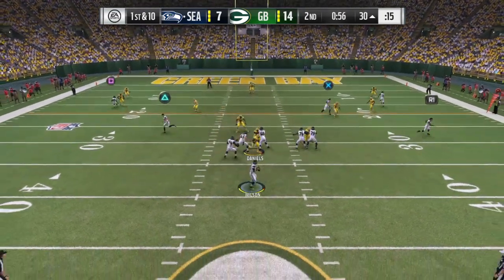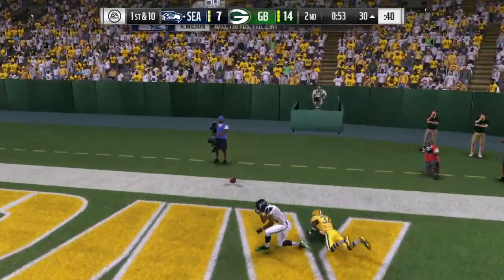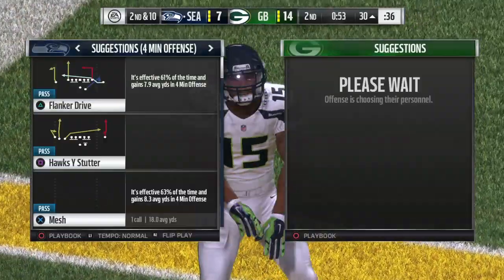Throwing now, Wilson on first down. He's going to let it go again. Oh, he had 6 points in his hands there. Couldn't hang on. 2nd down.